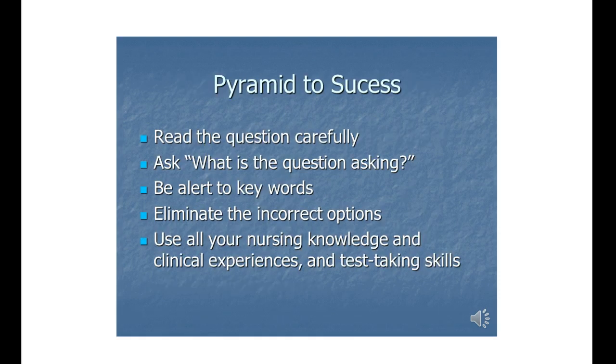So, what is the question asking? Be alert for keywords, and I will go through this with you, but keywords point out what the question is about, who it is about, to start identifying what is important. It is as if you had a highlighter and you would highlight the keywords, and if you practice that a lot, you will get very good at that.